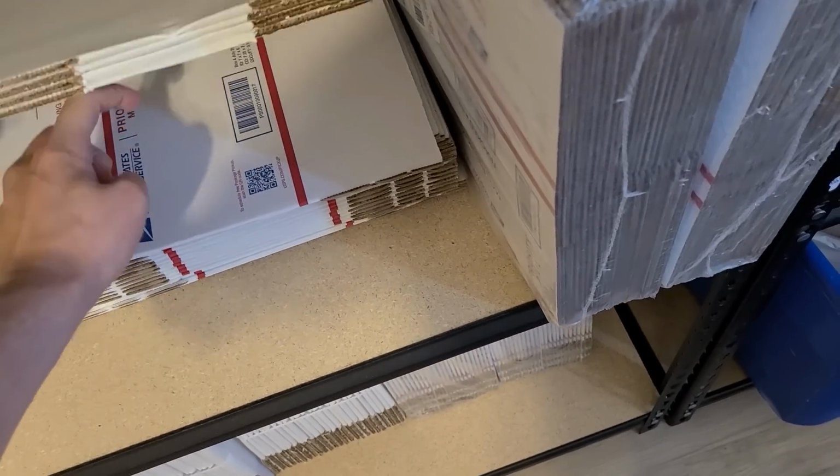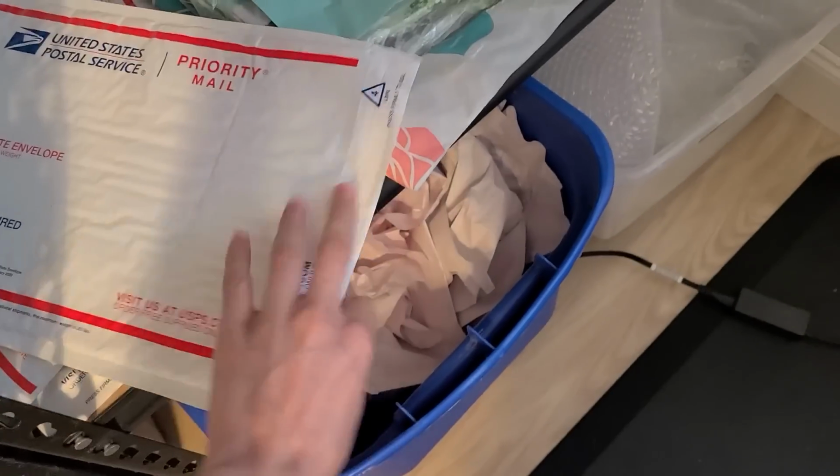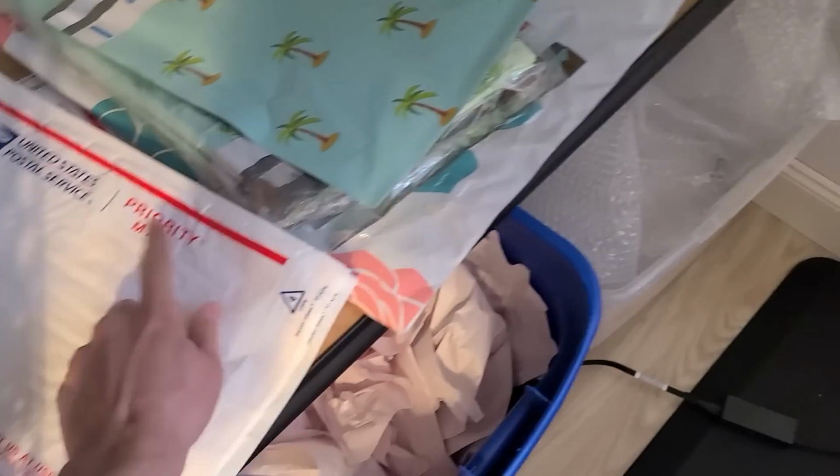So you cannot use that Priority Mail box for under 1 pound. It's illegal. You can't do that. You can't do that with this poly bag either. You could do it with your own poly bag, but not Priority Mail ones.